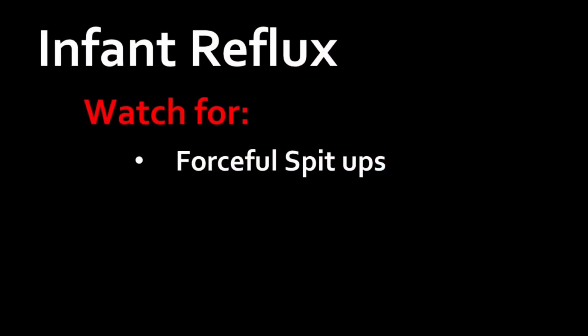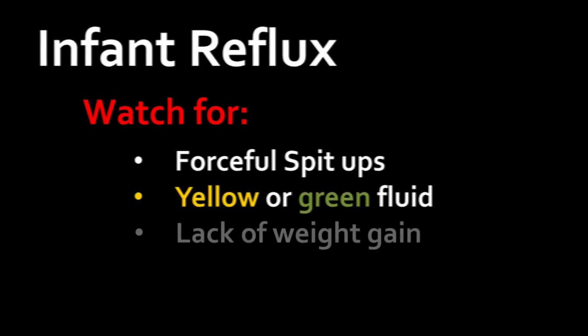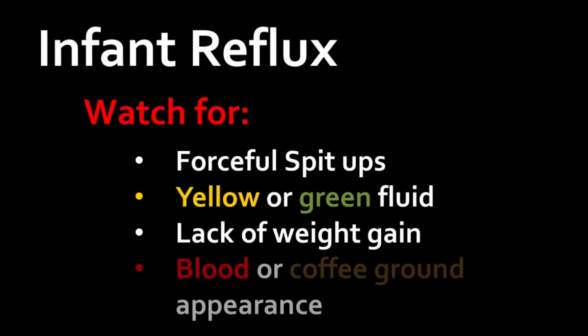Infant reflux occurs when food and stomach acid backs up from the baby's stomach. Now, typically infants have some amount of reflux. However, there are a few key things for which to watch. Forceful spit-ups or projectile vomiting, yellow or green fluid in the spit-up, lack of weight gain, or spitting up blood, or the spit-up having a coffee ground appearance.